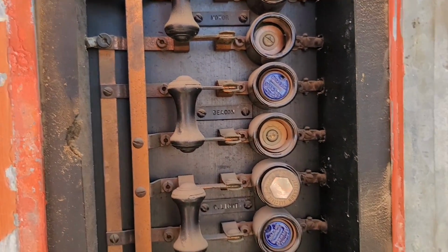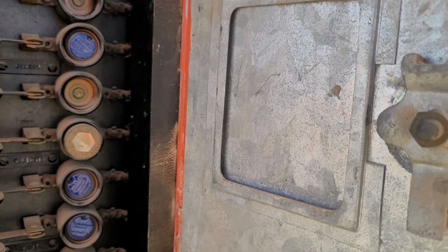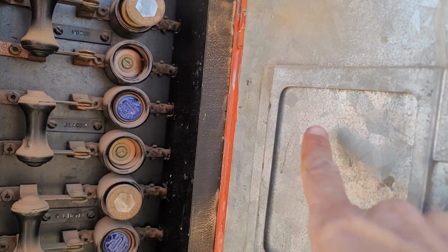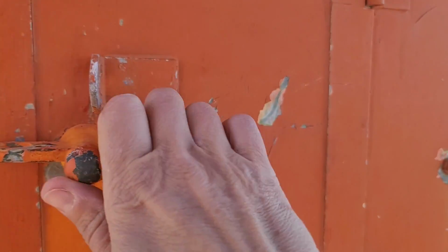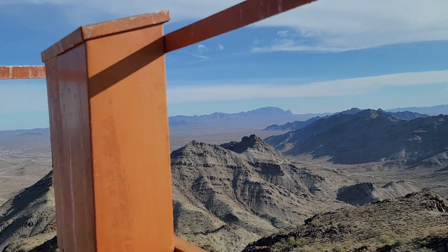Far out, wow. And then look, there's a little pocket in the door. There was probably some kind of checklist or whatever. Anytime they went up and changed the not fuses, they would write down the date or something. Wow. Close that back up. Okay, we got one more box over here to check out.